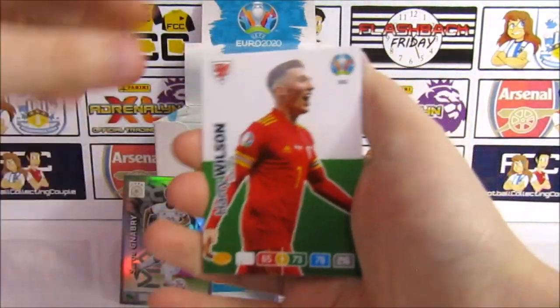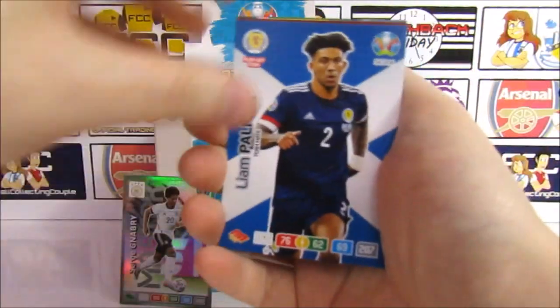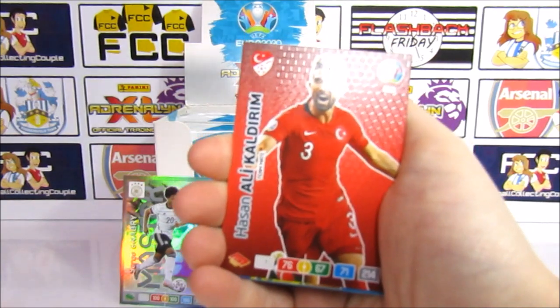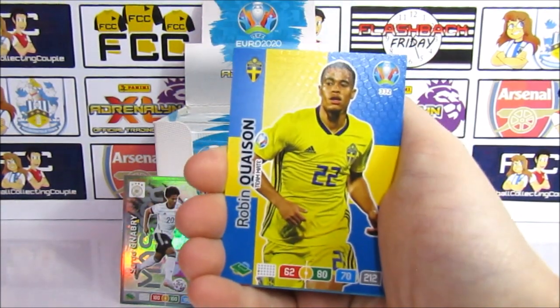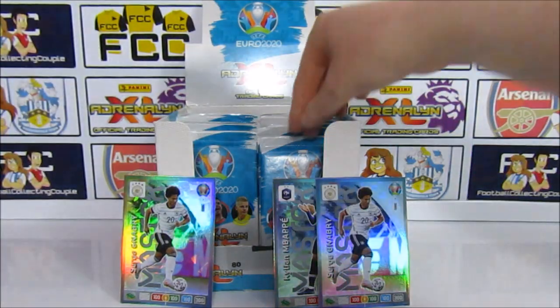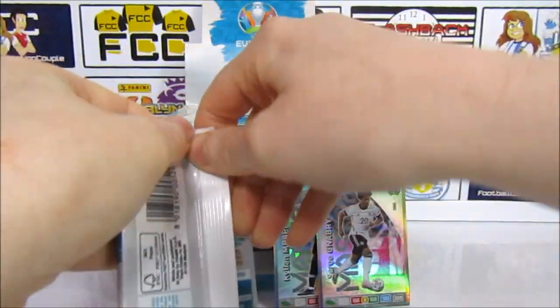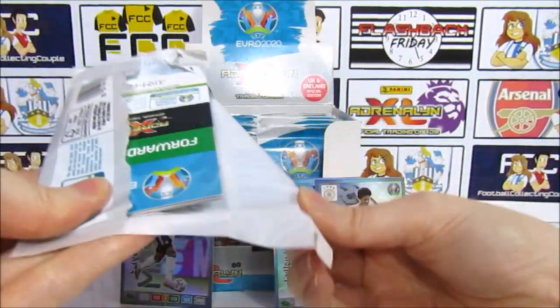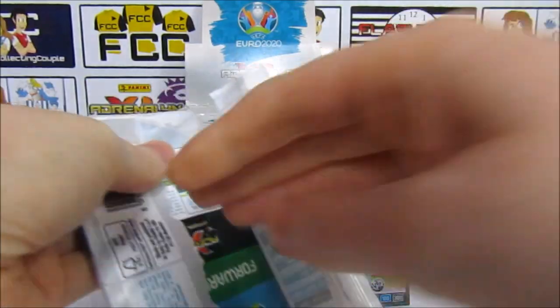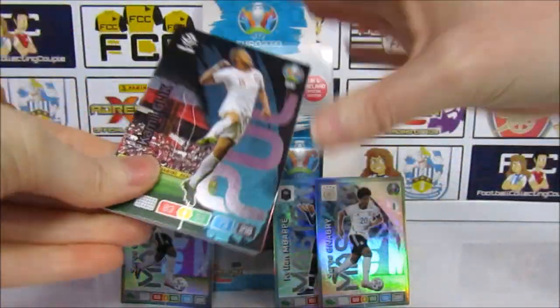Then we have Harry Wilson. Piatek. Palmer. Ali Calderim. Quaison. And the Serbia team. Nice. Liking the amount of those we're seeing. Okay, crack into the next pack. You can't complain at the amount of inserts we've had. Oh, definitely not, no. Even though a lot of them have been doubled. Yeah, and they're doubles of ones we probably already have.